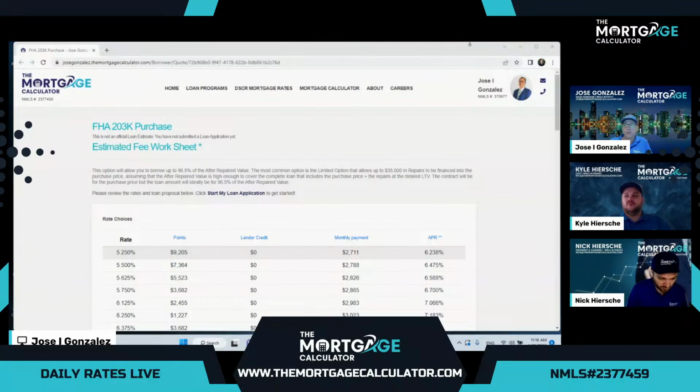Then they can also purchase a home that could be closed under a regular loan, but the borrower wants to finance up to $35,000 in repairs if they use the limited option. Then they could close and do their kitchen, bathroom, windows, roof, whatever it is, and get that done after closing, and not charge up the credit cards, because it's what everybody ends up doing. Goes to Home Depot, charges up those credit cards, and then you know what comes next.